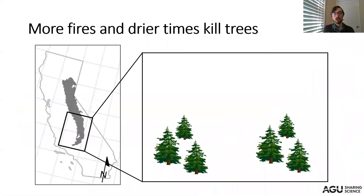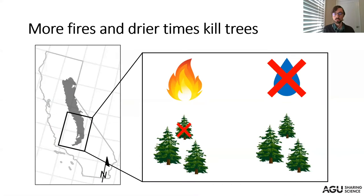So in my state, which you can see in the picture down on the left, my state has been getting hotter and drier, especially with more drier times. We also have more fires. So when we have these fires, that kills trees. And when we have drier times, that also kills trees.